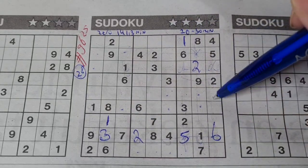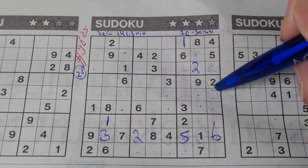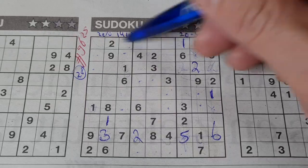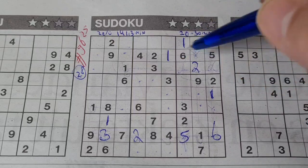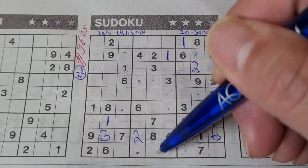1 in this column, 1 in the column next. So the last column, the only 2 places left for the 1 should be here or there. We have a 1 in this row, no 1 there. 1 should be here. 1. 1 in this row, 1 in the third row. So the row between, the second row, the only place left for the 1 should be there. Now I cannot continue with the 1.